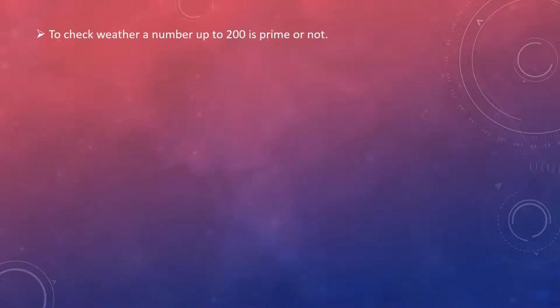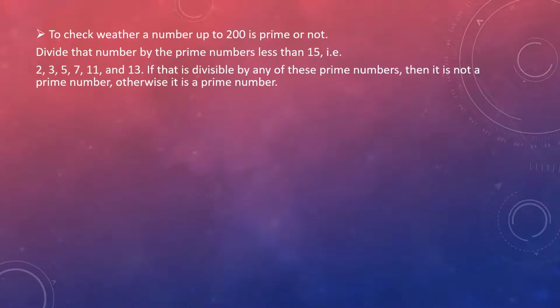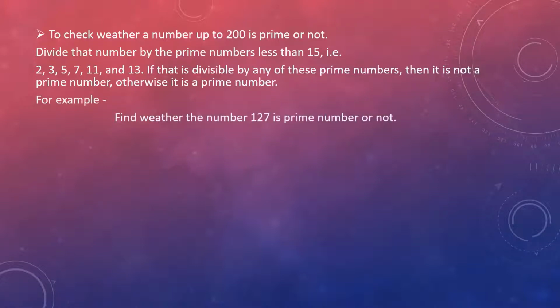To check whether a number up to 200 is prime or not, divide that number by the prime numbers less than 15. Means divide the number by 2, 3, 5, 7, 11 and 13. If that is divisible by any of these prime numbers, then it is not a prime number. Otherwise, it is a prime number.